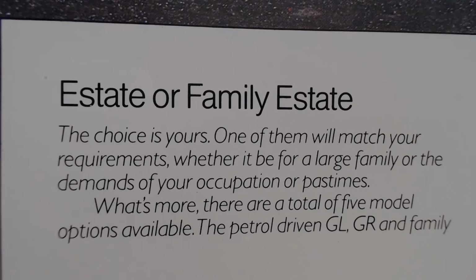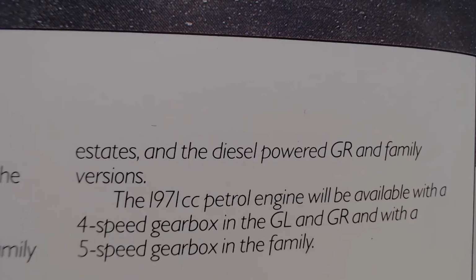One of them will match your requirements, whether it's for a large family or the demands of an occupation or pastime. What's more, there are a total of 5 model options available. The petrol-driven GL, GR and family estates, and the diesel-powered GR and family versions. The 1971cc petrol engine will be available with a 4-speed gearbox in the GL and GR, and with a 5-speed gearbox in the family.